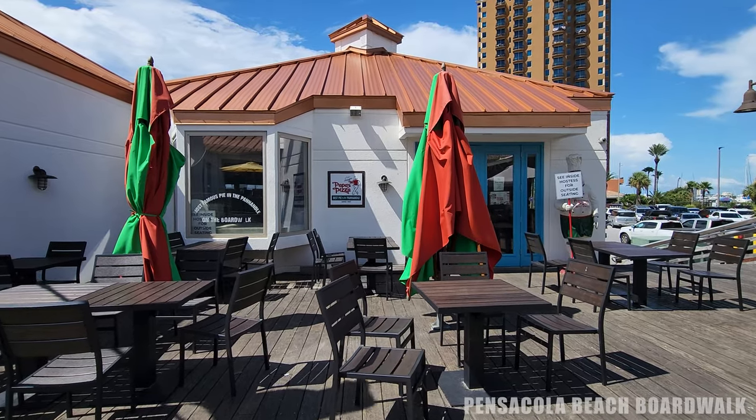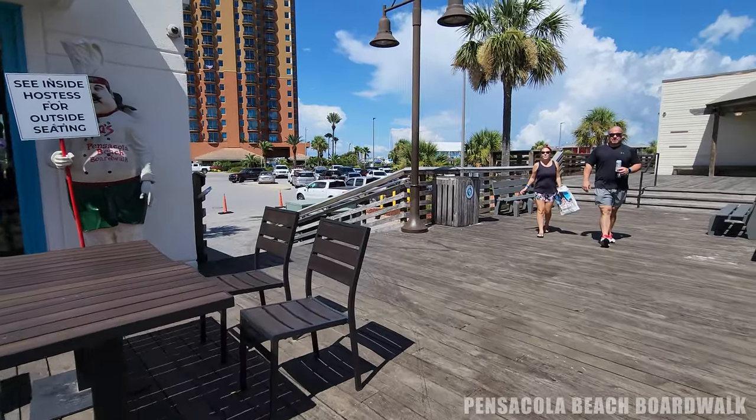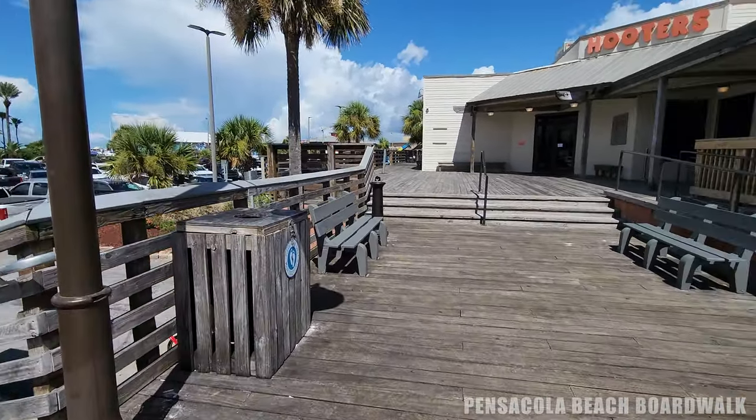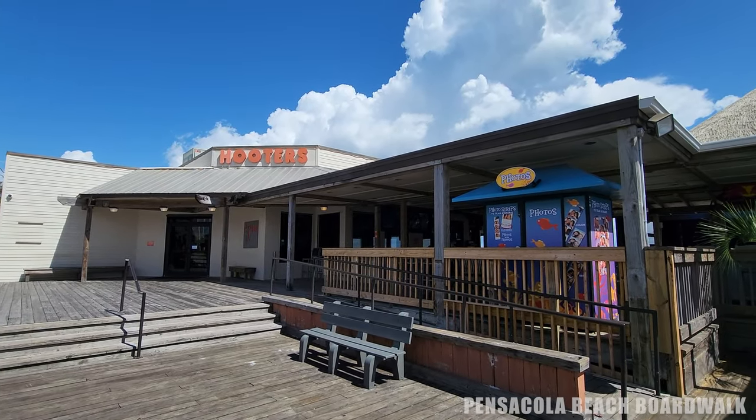You also find some casual eating, Papa's Pizza, where you can buy pizza by the slice, and also some sweet things in the ice cream shop, which is awesome. You also find Hooters on the end, which shares the patio with Bamboo Willies and has a great view as well.